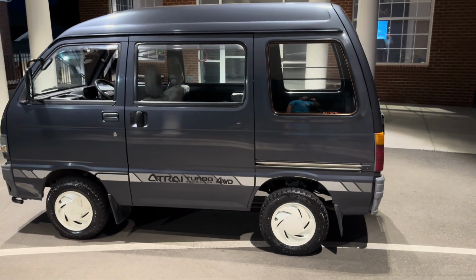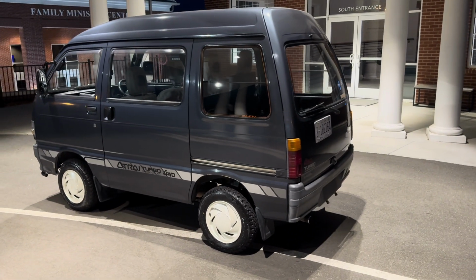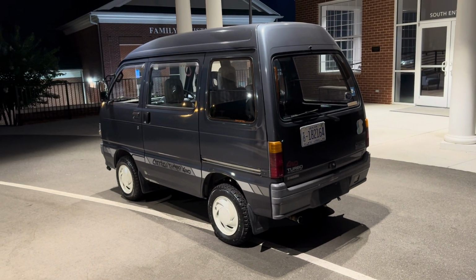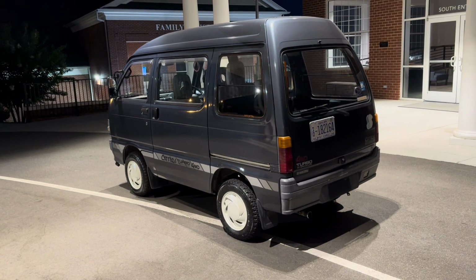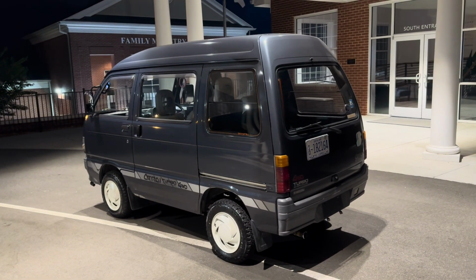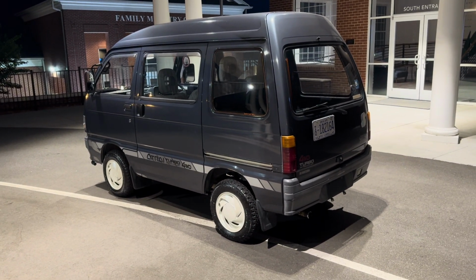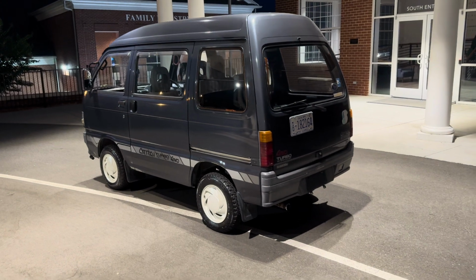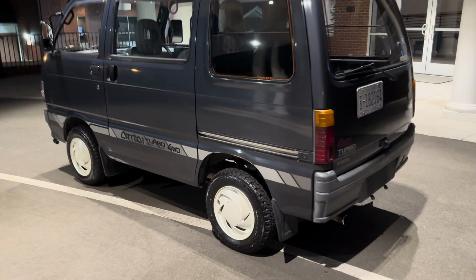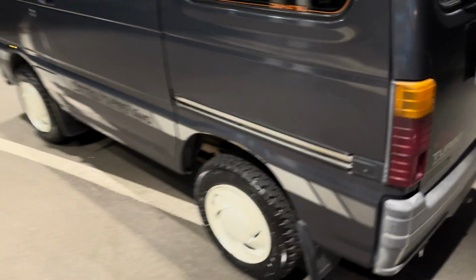So like I said, this one's a 1989, so this one does have the 550cc engine, but it does have a turbo slapped on there, of course, which is really cool. And if you guys haven't noticed before, we do have these sweet little 80s period correct wheels slapped on there as well. I'm a sucker for these white, like 1980s style aero wheels. So I saw those wheels right after I bought the van. I had to put them on there, and then of course, we got these little muddy tires on there as well, just for some added effect.